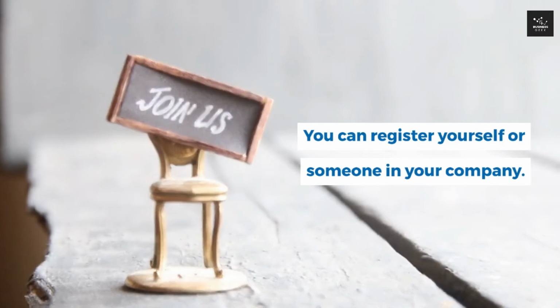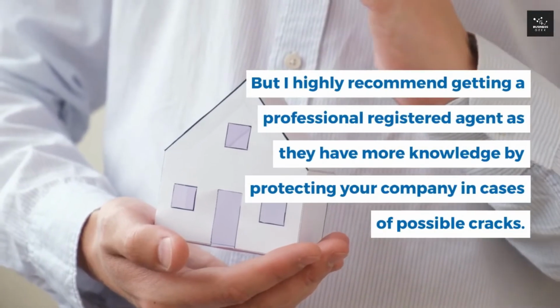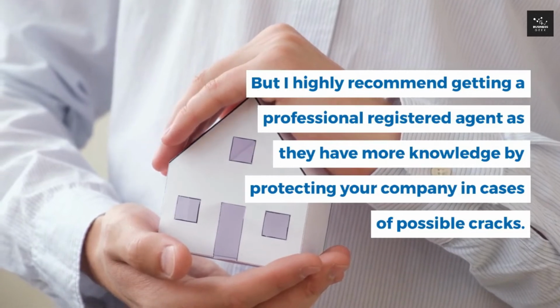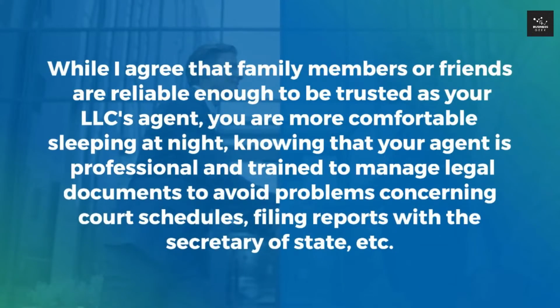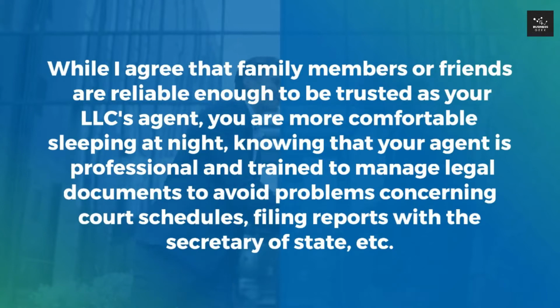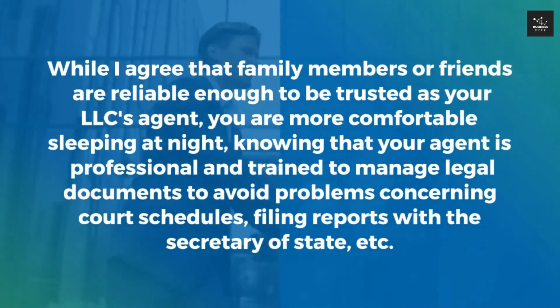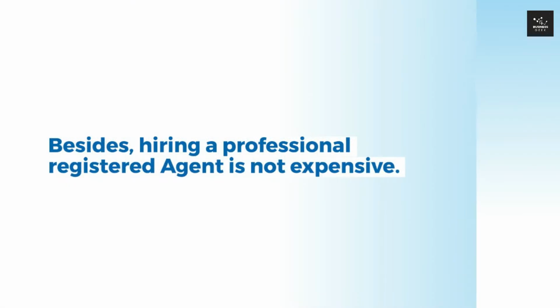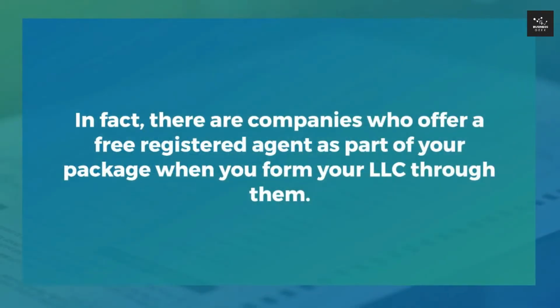But I highly recommend getting a professional registered agent, as they have more knowledge in protecting your company in cases of possible cracks. While I agree that family members or friends are reliable enough to be trusted as your LLC's agent, you are more comfortable sleeping at night knowing that your agent is professional and trained to manage legal documents to avoid problems concerning court schedules, filing reports with the Secretary of State, etc. Besides, hiring a professional registered agent is not expensive.